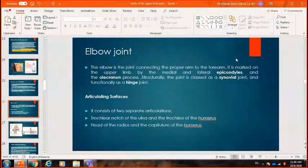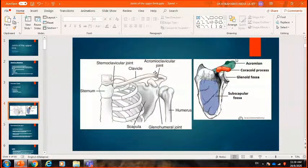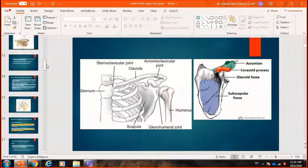So that's all about the shoulder girdle. There are 3 joints in the shoulder girdle, which are the glenohumeral, the acromioclavicular, and the sternoclavicular. So remember, 3 joints in your shoulder girdle.